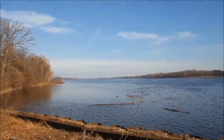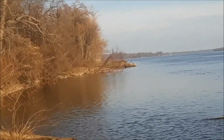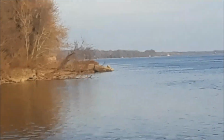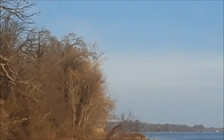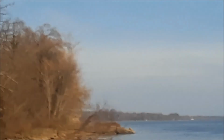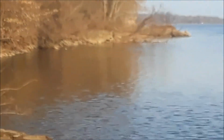Now if you see over there, see how that juts out? That's the thing that separates Baker's Bay from Delaware. You can see that this is part of a bigger structure. It's actually like an aqueduct, I guess you would call it. Further up there at Baker's Bay, there's a deck too. Yeah, they do have a deck.